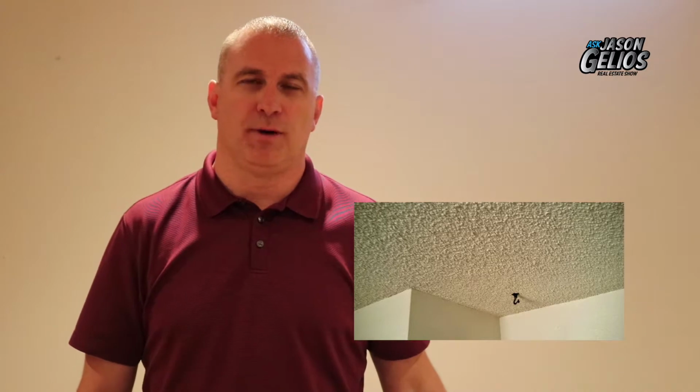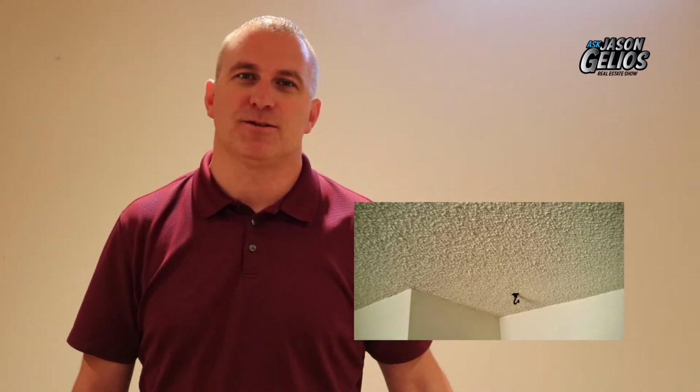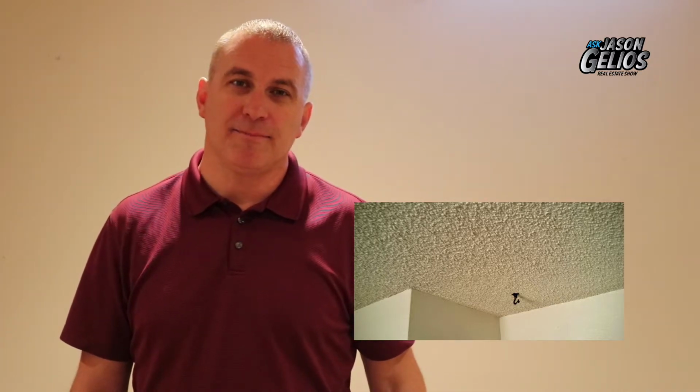Number eight, popcorn ceilings. Popcorn ceilings, man, I see this actually a lot in older homes, especially older, smaller homes, where it was a huge trend for many years, right? Yeah, you can have it scraped off, but that's a pain, and you have to be careful of asbestos, especially depending on how old the home is. So popcorn ceilings, don't ever do it. If you can get away from it, get away from it, because it just screams old and dated.